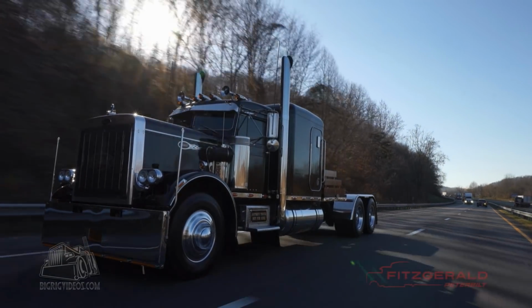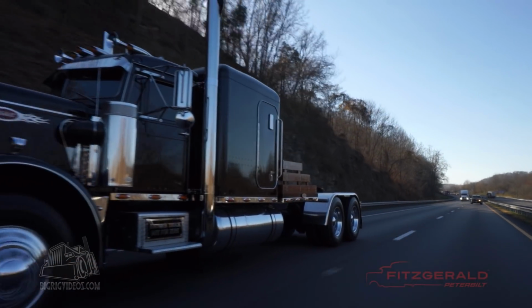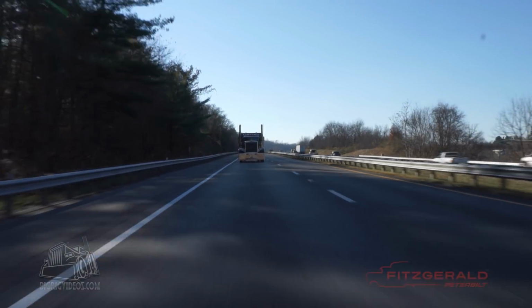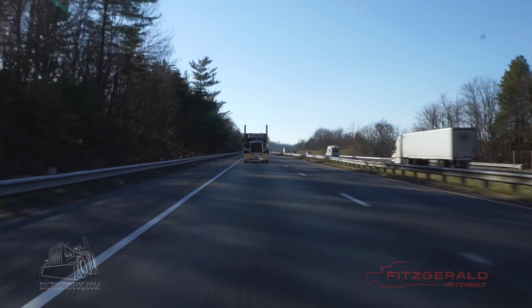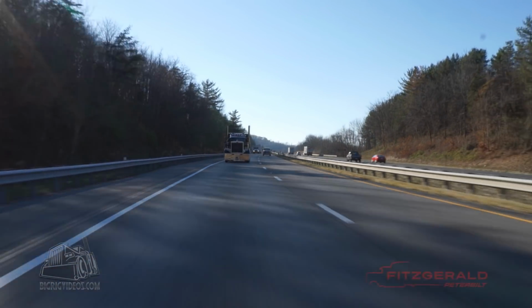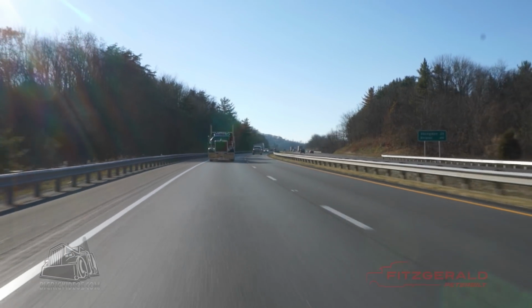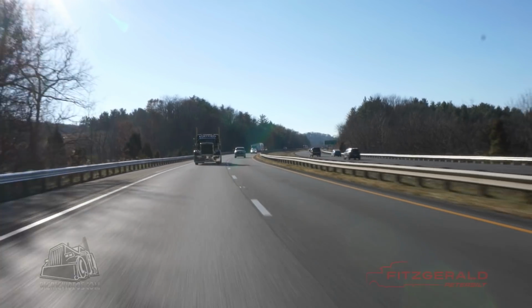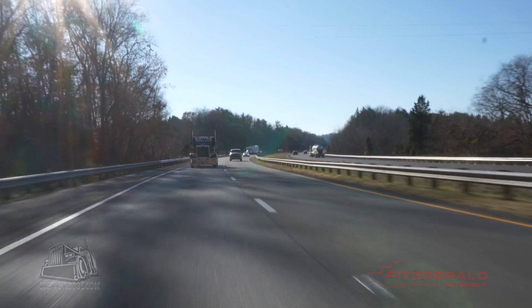Well, 10-4, it certainly looks like it's been getting around, and it's got quite a life to it. Tell me about the mechanical parts of it. The drivetrain, we have a Cummins 400 Big Cam 3, 13-speed transmission with a Rockwell rear end with 355 gears.